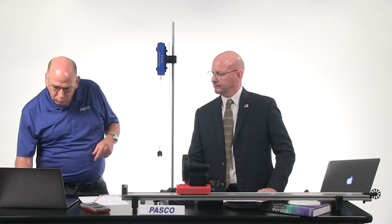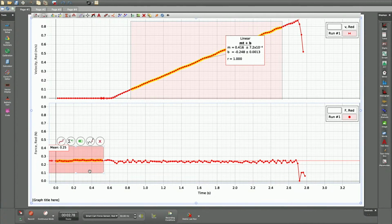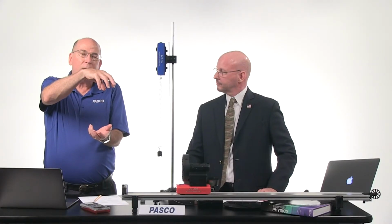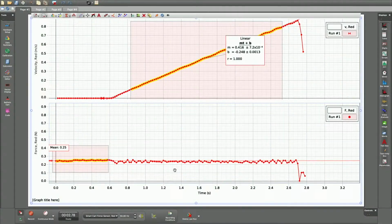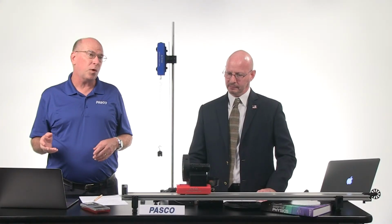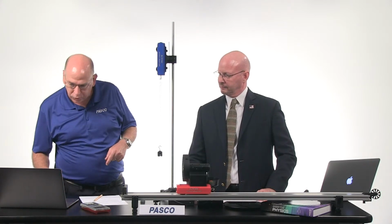Also wanted to show if I go and measure the force before I release the cart, it's a little bit higher. The force before I released it, when the mass is just hanging there on the string, equals the weight. But as soon as I release it, you can see it drops a little bit, because the mass is accelerating downward, and the cart is accelerating. So it was 0.25, which was the weight of that, and then it drops to 0.23. Students can see that, because one big misconception is that the weight is also the tension in the string, and that's not true while it's accelerating.